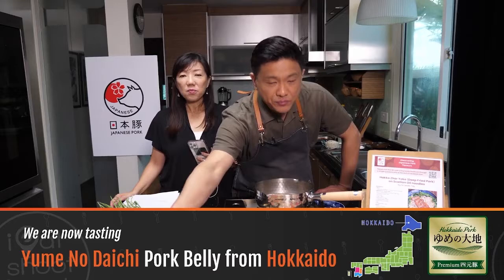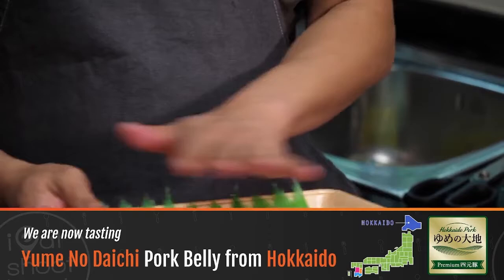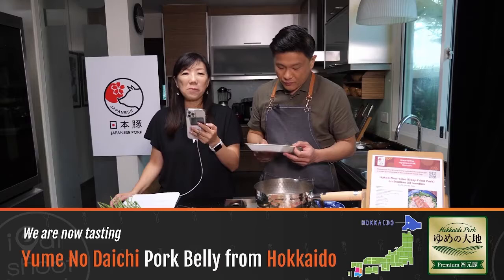I'll tell you why I like the Hokkaido. It's because they give you a nice big tray like this, so you can just pick it up and put it into the pot. The presentation definitely makes it easier for shabu-shabu. But that's just packaging, all right? You can always take it out from the packaging and lay it out yourself. It's the same.